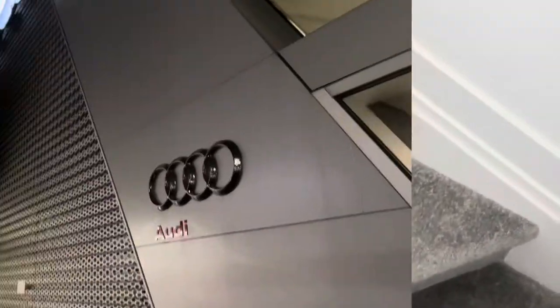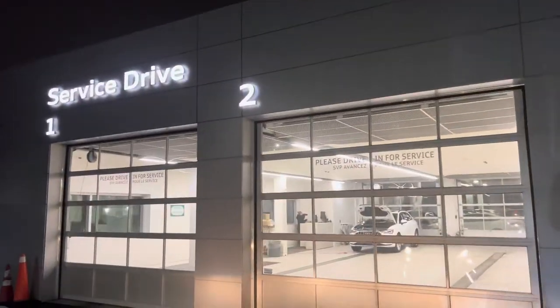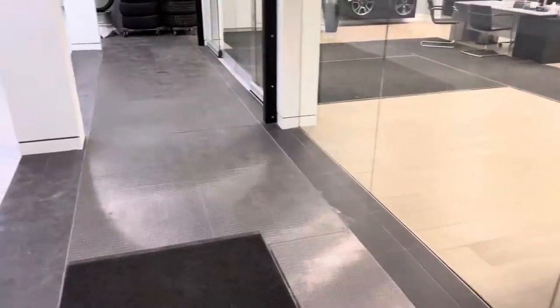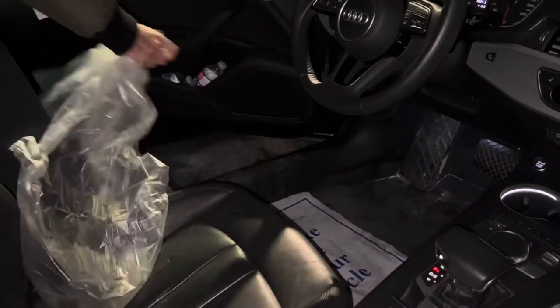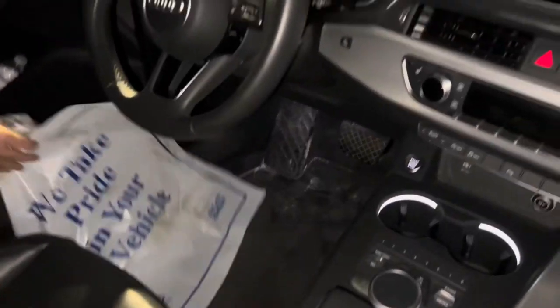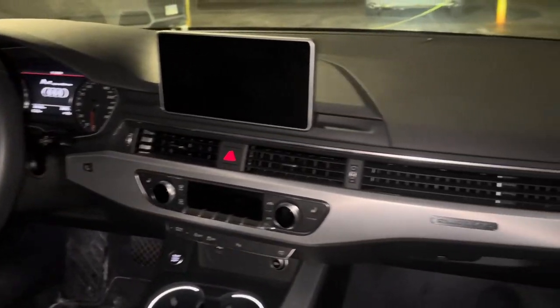Come, mommy. So then we went to Audi because Jay was getting his car serviced. So this is how it looks. It's so pretty on the inside. I love coming here and I love looking at all the pretty cars. And yeah, this is Jay's car and they cleaned everything inside. They always do such a good job every single time he takes his car in. And yeah, this is how everything looks.